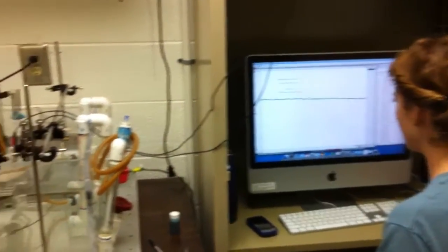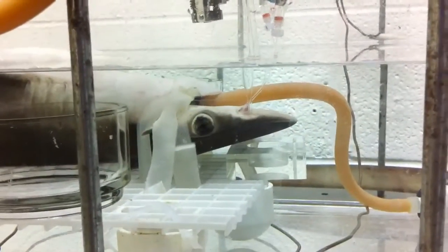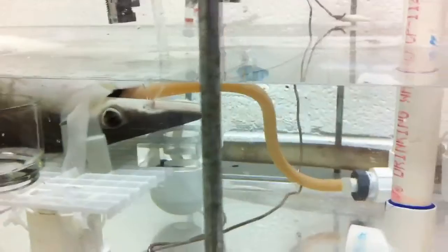It's videotaping. So what are you doing to this poor little critter? Oh, he's fine. He is paralyzed, and I have a tube in his mouth so that he can breathe. Okay. And in the meantime, there's some things sticking in his nostrils.